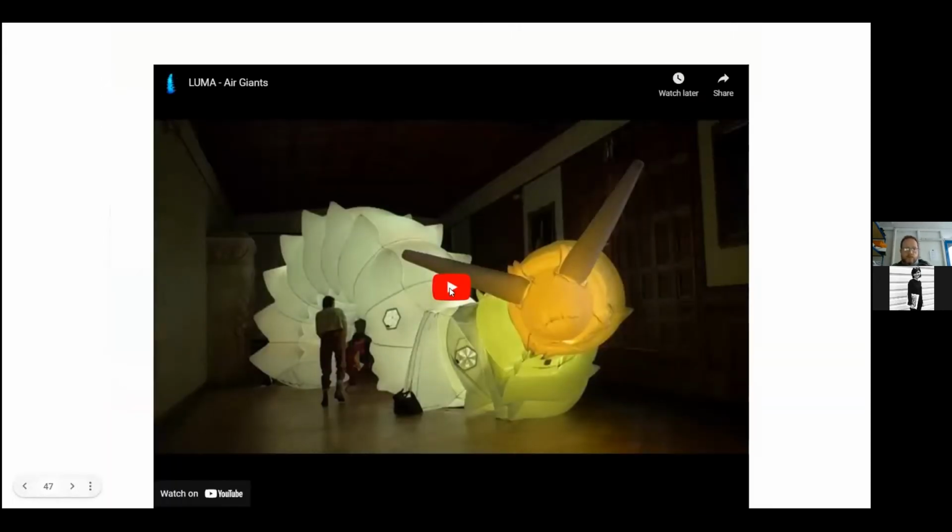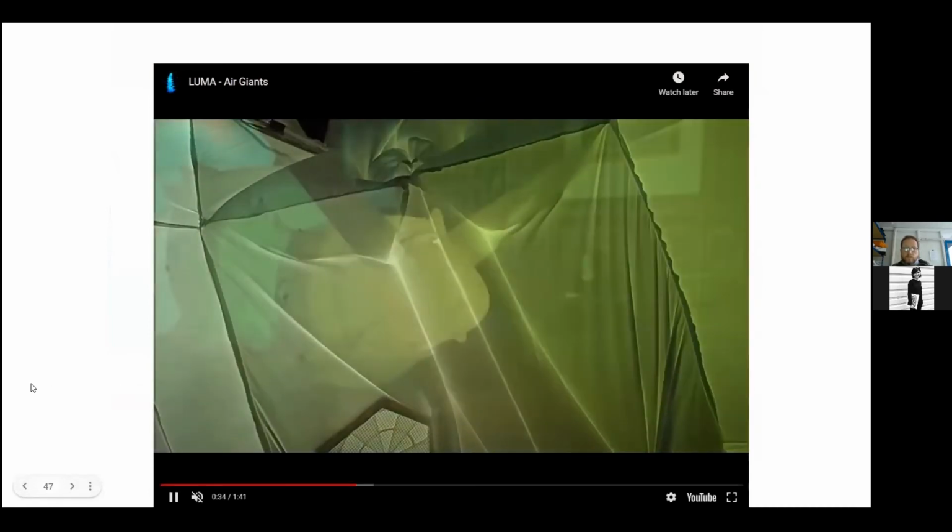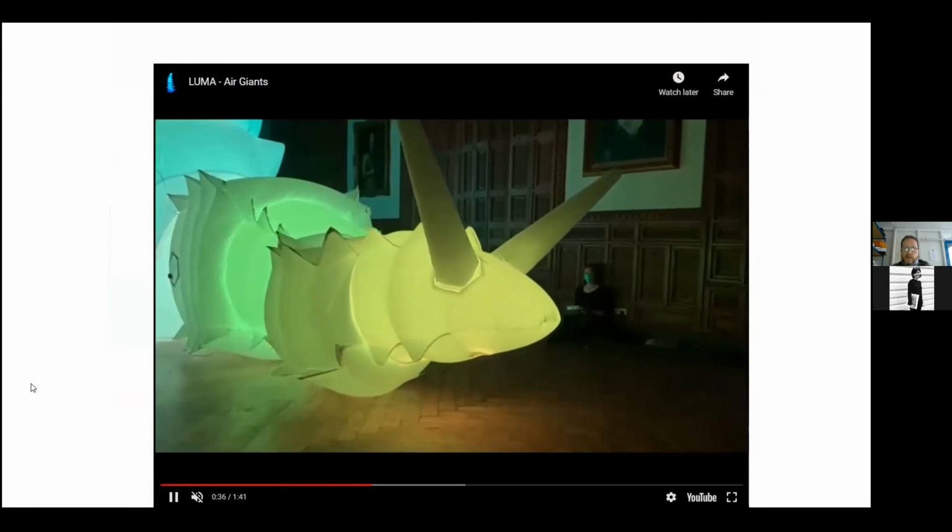This is what we made. This is Luma. Luma is kind of a snail.